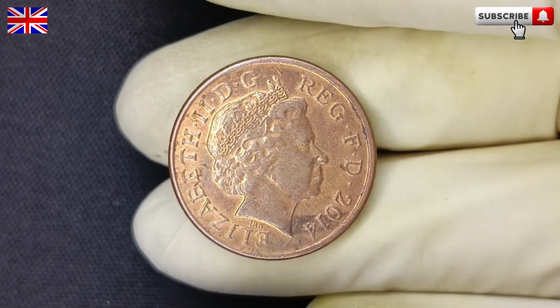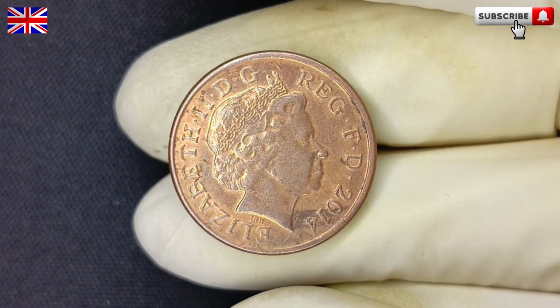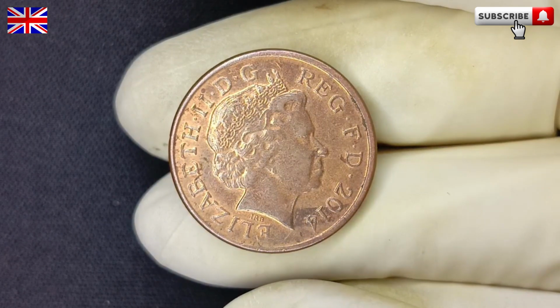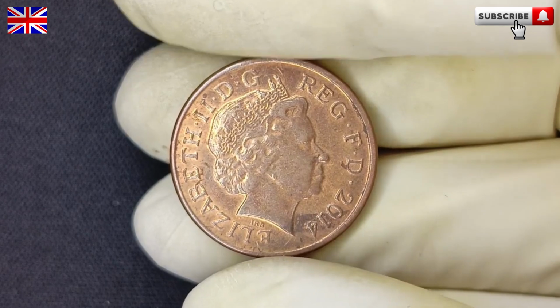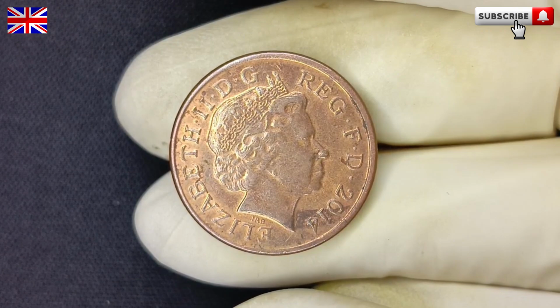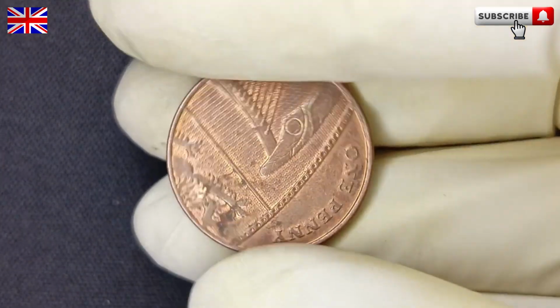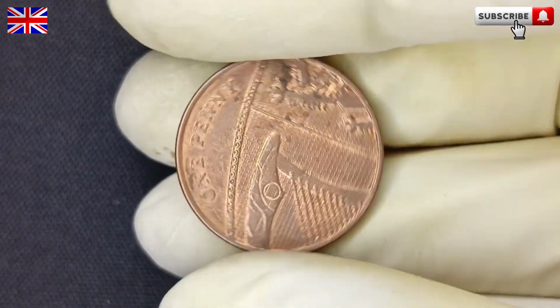It didn't take long before coin enthusiasts around the world began referring to the 2014 one penny as the phantom copper. Elusive, mysterious, and often dismissed, it slowly climbed the ranks of legendary modern coins. For collectors of Elizabeth II coinage, it became the Holy Grail, a coin that defied expectations and rewarded those who dared to believe. The mystique of the 2014 penny also lies in its accessibility.